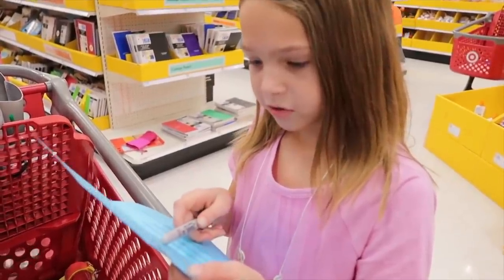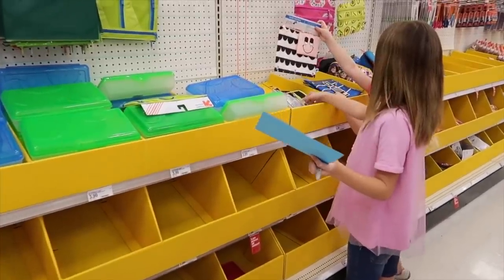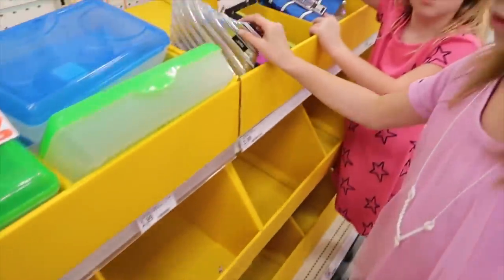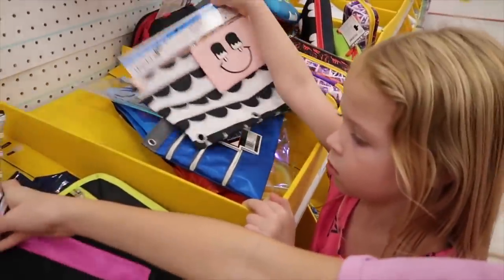Two. One American Studio pencil pouch. All right, let's go try to find that. Wow, it is picked over here, guys. Is this American Studio? No. American Studio must be a brand.